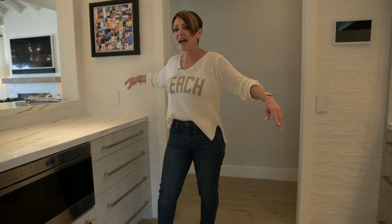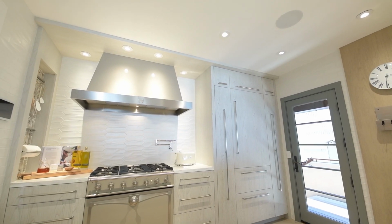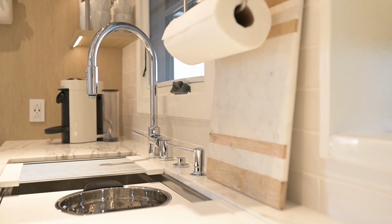This is what they call a galley when you have it long on one side and long on the other and it doesn't connect on either end. You're going to do a remodel in your own home. Sit back, get a cup of coffee, sit on your countertop, kind of like I do, and assess your current situation.